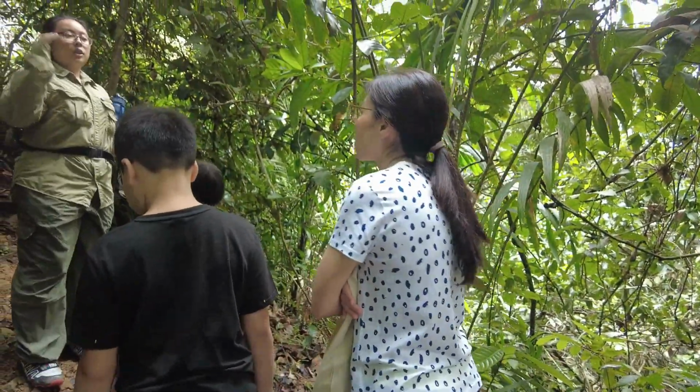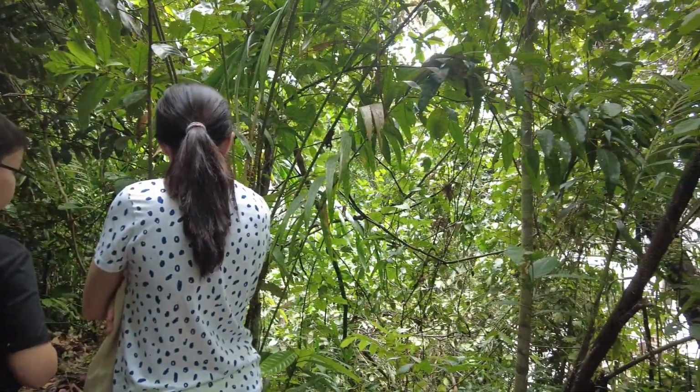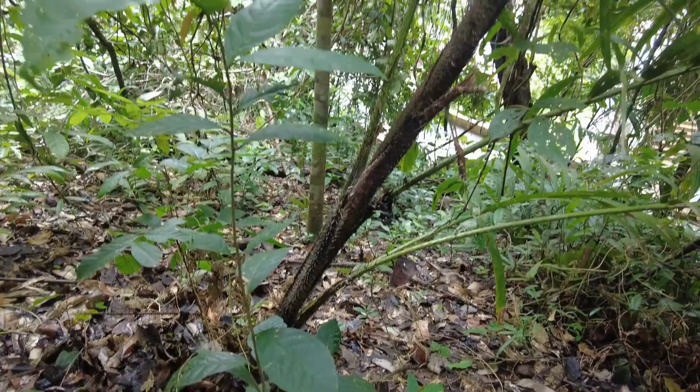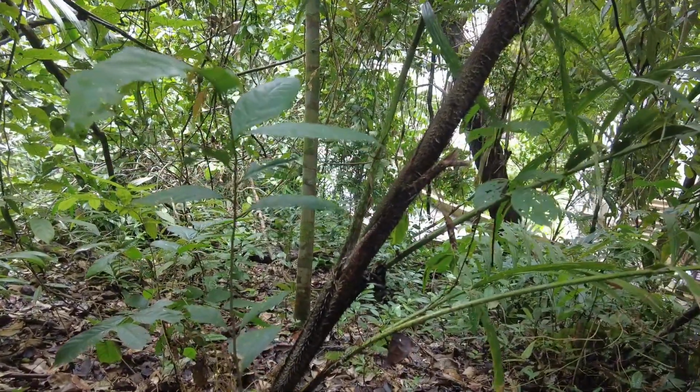Yes. So if you look from your front or your left, right side, you can see there's a spiky plant. This is actually the rattan. So basically, rattan furniture, you know, right? Yes, this is where rattan comes from.